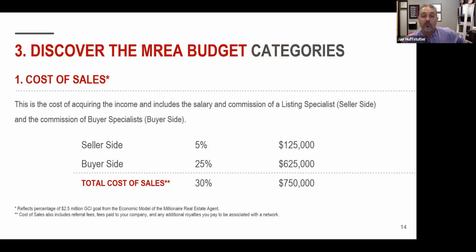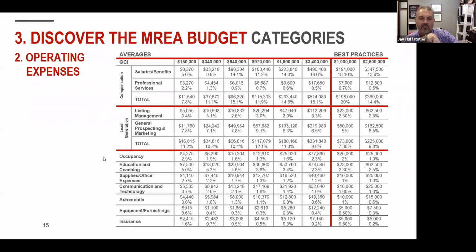We talked about the MREA budget category. So cost of sales, we always say is 30%. If you are an individual agent, just as Donna was saying, you're actually a lot lower than that. So that's just going to add money to your bottom line. This is straight out of the MREA. You can go to the next slide, please.